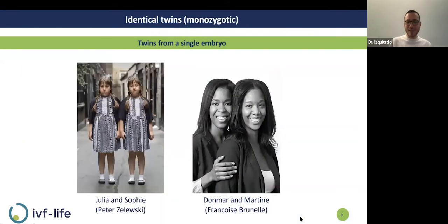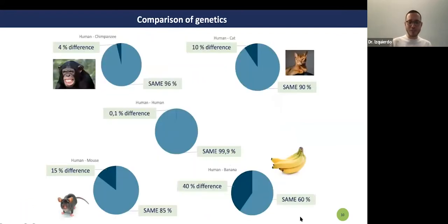This is an example that we really like to use a lot, because I want you to see those two pictures and start thinking about who's who. There are a couple of sisters, all siblings, and two of those are actually twins, monozygotic, twins with the same DNA, and the other two are just sisters. At the end of the presentation, I will let you know which one is which. Why is this so important in egg donation? Why is that a principle that we want to speak about?